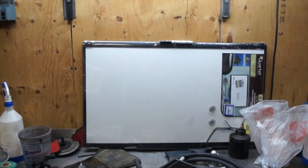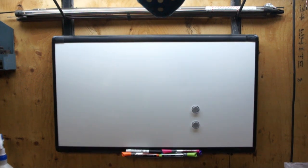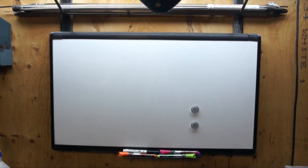Before we get set up, let's get that whiteboard put up. Well, I just got the whiteboard put up. Just kind of put it there for right now. I'll probably move it around afterwards. Got an assortment of markers in there too, so I can draw some diagrams and crap. Makes things a little bit easier than explaining.